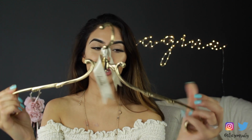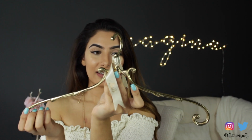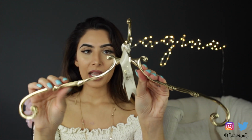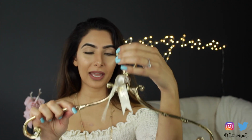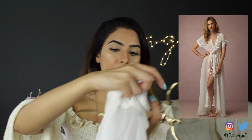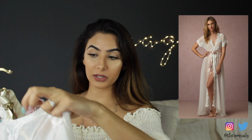And then I also got this as my hanger. My wedding dress is going to be on this for pictures and such. And it's gold, it's metal, and it has a little ribbon. It says bride on it. But this is from Beholden also. So yeah. I'll post a picture of this robe here so you guys can see what it looks like on the model. It's super pretty.